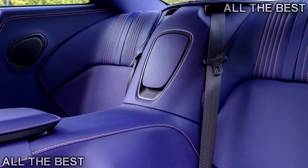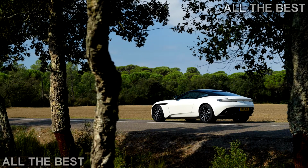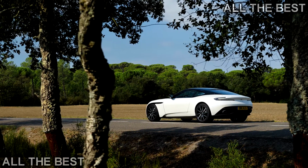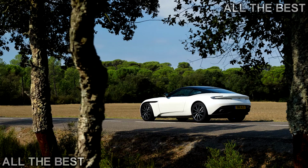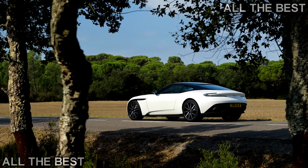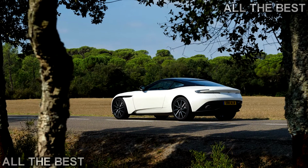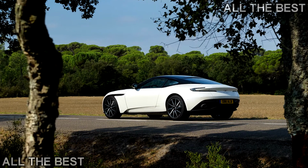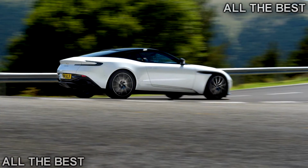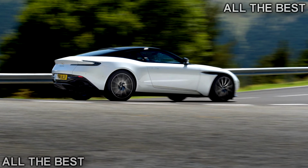It offers gobs of power everywhere and requires fewer revs than the V12 to extract maximum grunt. Its 503 HP peak comes at 6,000 RPM versus 6,500 RPM for the 600 HP V12. Despite the 97 HP deficit, the DB11 V8 is only a tenth of a second behind the V12 in the sprint from 0 to 62 miles per hour, 4.0 versus 3.9.